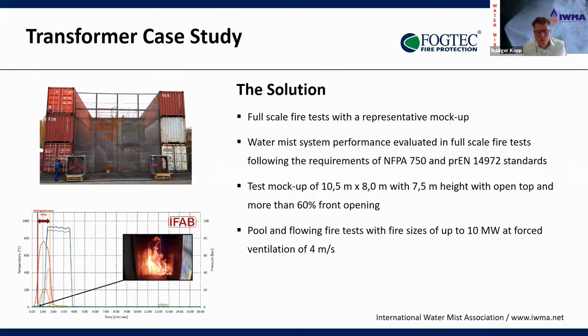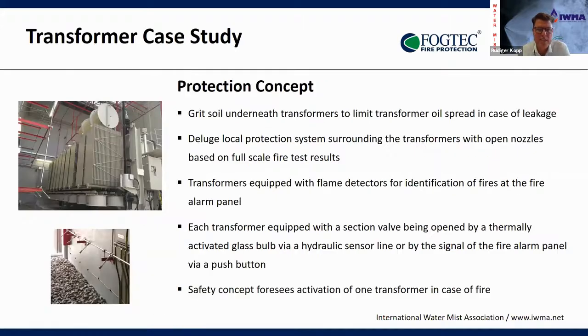Various different tests were carried out with pool fires on top of the transformers, at the bottom of the transformers, but also flowing fires from the top down were carried out with fire sizes up to 10 megawatts, so quite large fires. And it could be demonstrated that all these different fire scenarios could be successfully extinguished within a maximum of 15 minutes, which was a requirement from the fire test protocol.